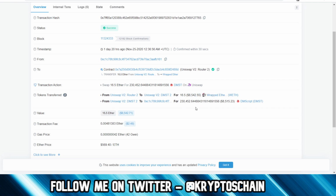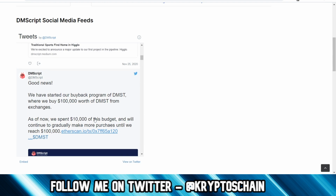for 230,452 tokens, which are in the smart contract. So if we go to this address, not necessarily, it's not like a smart contract, but it's a locked address. So this address is used for buying back the tokens, and this is where we can keep track. By checking this address, we can keep track that these tokens are not going to leave this address in any way. And that they're going to keep on buying back when they say they do, and they're going to go to the same address, and we're going to be able to track down everything, because this is the whole purpose.